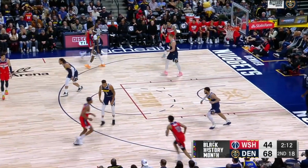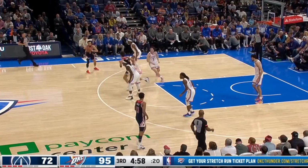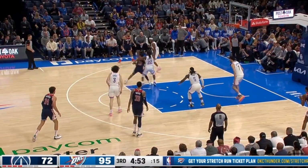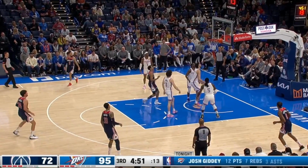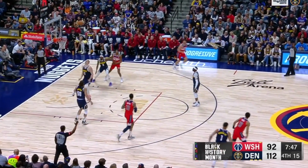Now the Wizards in spots have tried to get Poole working off the ball, but the issue has been both Jordan not consistently knocking down the open shots he gets, and also the Wizards' other players not having the same gravitational pull of a Steph Curry or Klay Thompson.